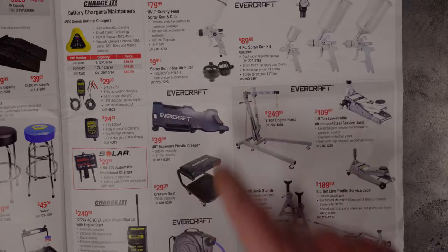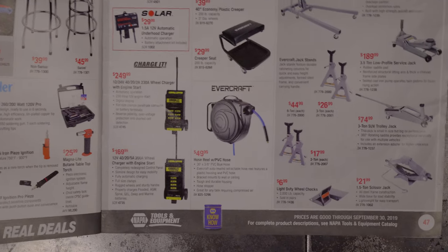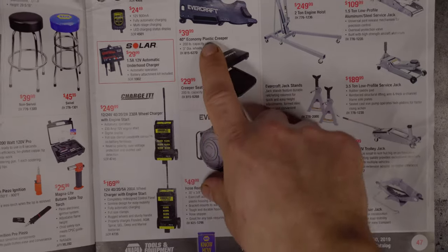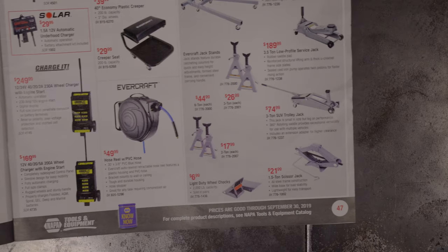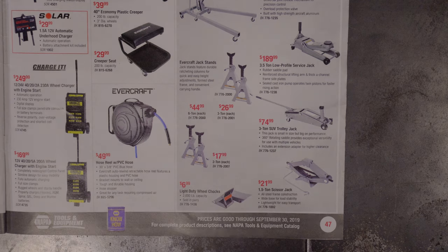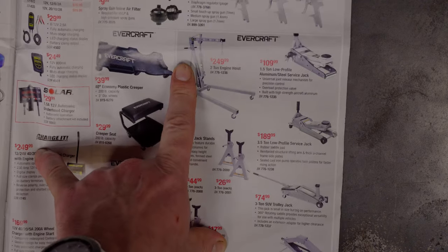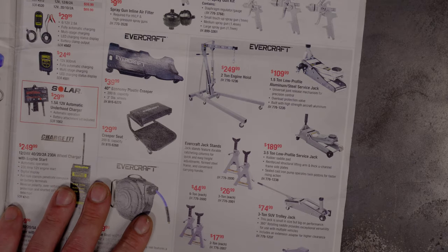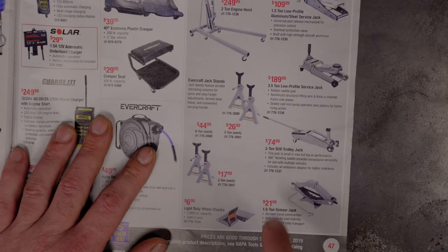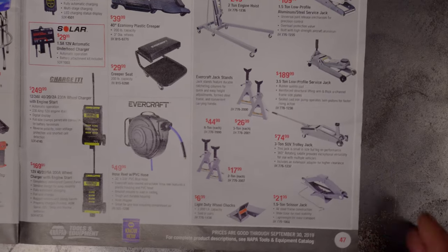As I said before, man, Harbor Freight paint guns will do you just good for a couple uses. They're only like 10 bucks. Some economy plastic creepers. Here's their Evercraft, their lower line. So you can see their two-ton engine hoist, $249.99, and that's still even more expensive than a Harbor Freight. I mean, look at those jacks, $189.90, $109.90. Them Pittsburgh jacks are pretty good for $69.